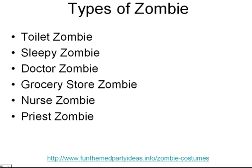And then priest zombie. The reason I've added priest zombie is if you're religious and there's a load of zombies after you, you tend to head for the church. This is a little bit misguided because zombies are not vampires. They are not afraid of churches and crosses. Zombies will just get in and eat you. So it does make sense why, but there should be a few priest zombies at least.